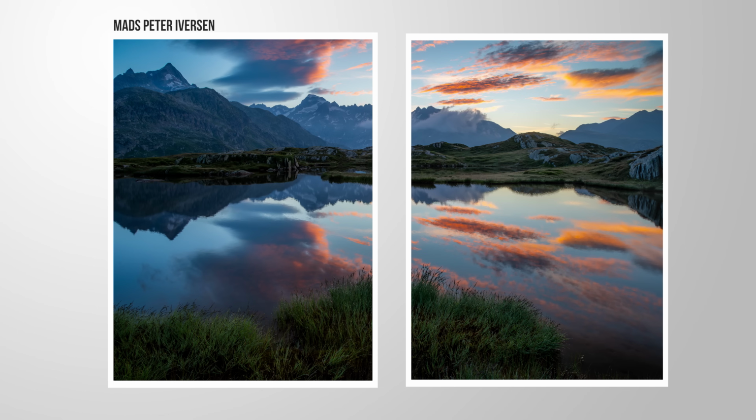Now with Matt's edit, we are looking at two completely different versions. We have the cold, dark looking shot on the left, while the image on the right has much more warmth. And it does look much friendlier and open, as there is this bright area in the sky right in the center of the frame, which is not blocked by any mountains. So these two versions each deliver a very different mood.